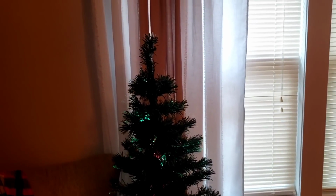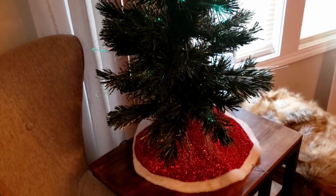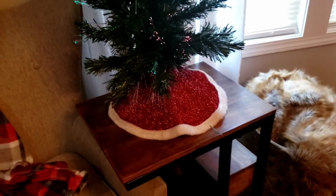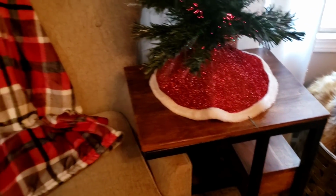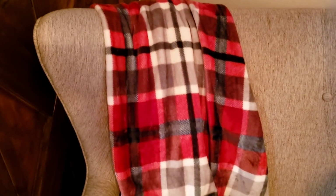Here is my fiber optic tree that I love so much. I did put it in my granddaughter's room this year, but I decided to take it out and replace it with a bigger tree for them. And I put this one in my room. I didn't add anything to it. Last year I had ornaments and everything on it. This year I just added this little skirt. I believe I picked it up at Dollar General for like $1.50. So cute. So cute.